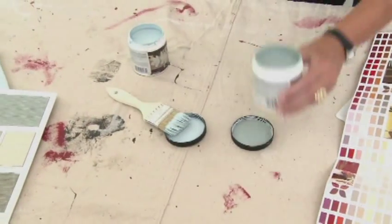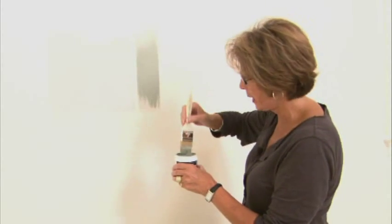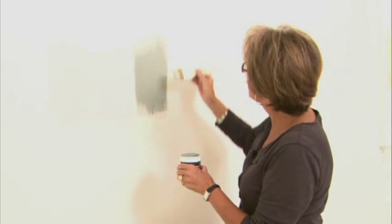Okay, now let's look at our darker color and see how it's going to look. You know, a lot of times we start painting our room, and then all of a sudden we go like, ooh, I really don't like this color, but we've invested all the money, and we don't want to change. But you know what the real investment is? It's your labor. So always be sure you love the colors before you do a whole room.